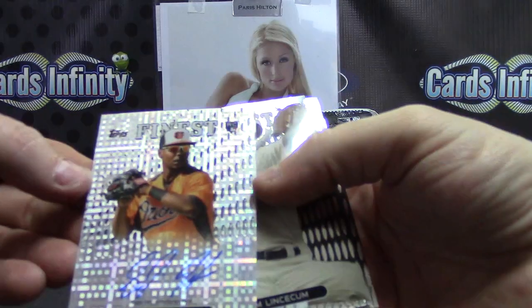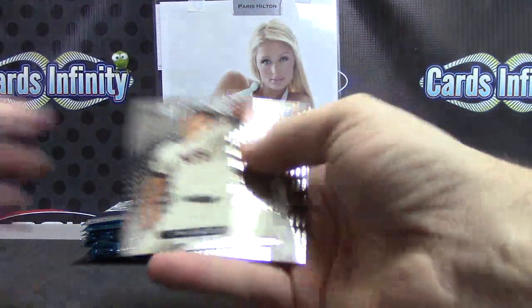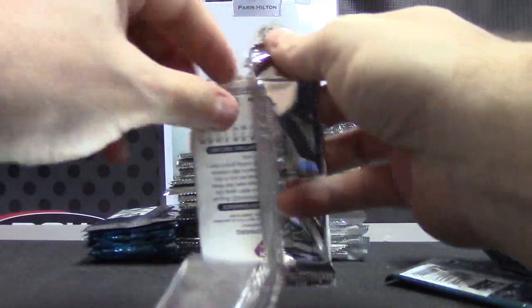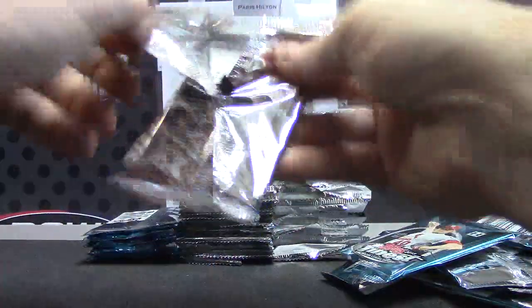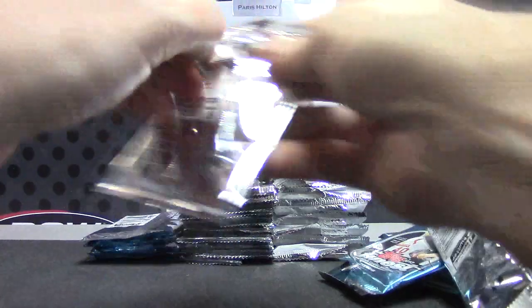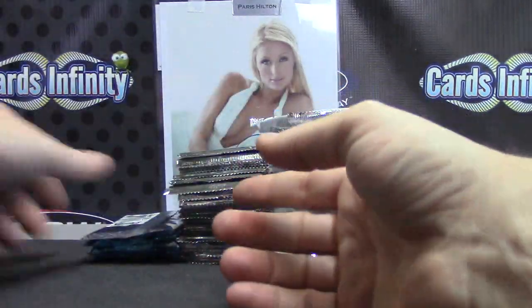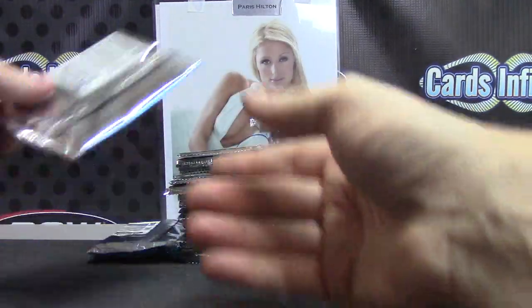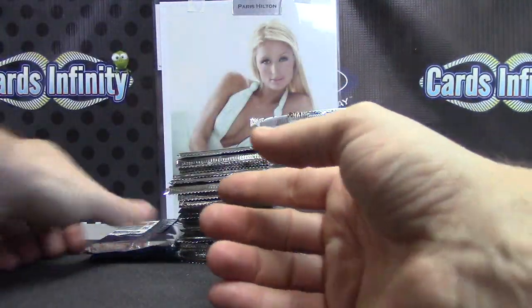LJ Hoes. That's an X-Fractor. There you go. That one is numbered to 149. Kyle Gibson Refractor. Just base. Just base. Tony Cingrani. Troy Tulowitzki, X-Fractor.